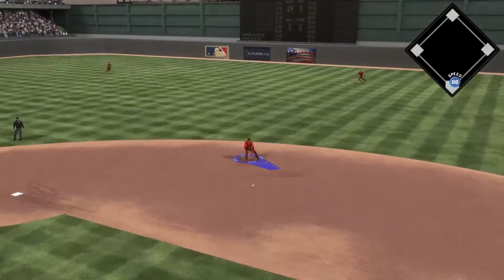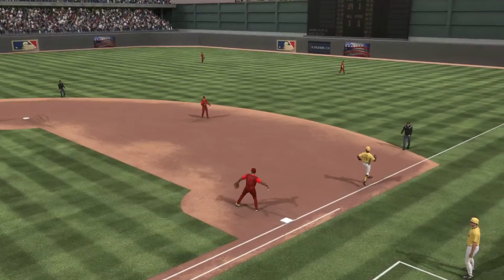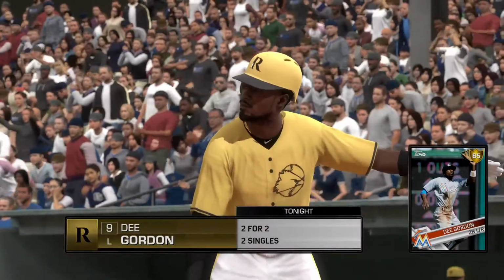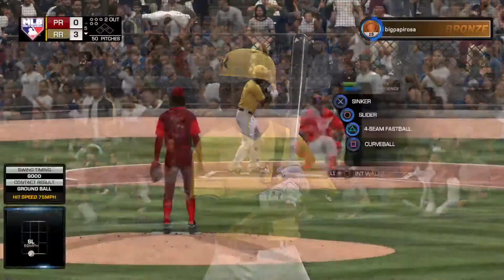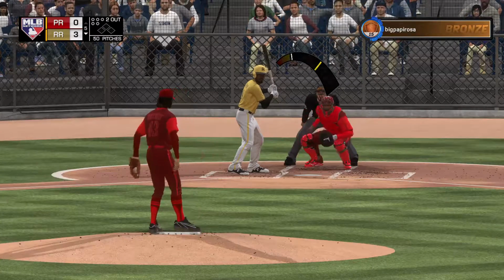Hit out towards second. Mendez is up with it. Throw on to first. 2 gone. Here's D. Gordon now. Couple of singles to his credit thus far. First pitch of the at-bat.